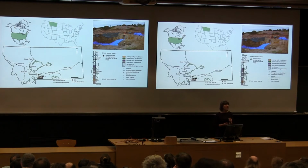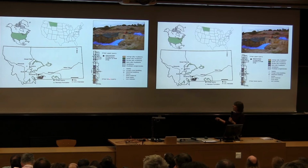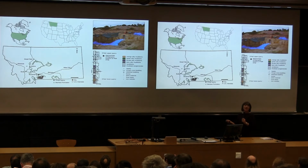There's been a couple of other dinosaurs known from this site. There's a sauropod from, I think, the lower quarry, which is this quarry here. And then there's also an Allosaurus specimen that's come from this slightly higher level, which is just along strike from this quarry. And this is about the same location as the Stegosaur was found. It's actually found along strike from the location of the Allosaurus.